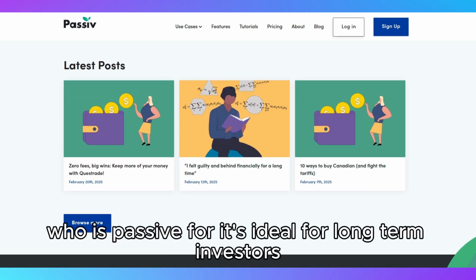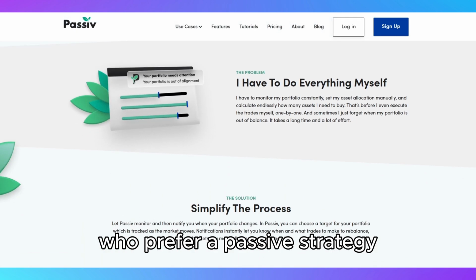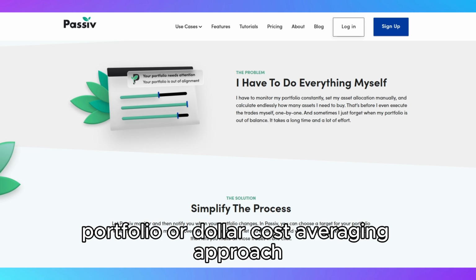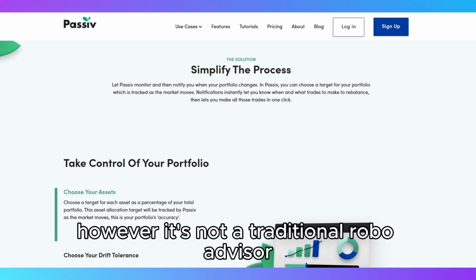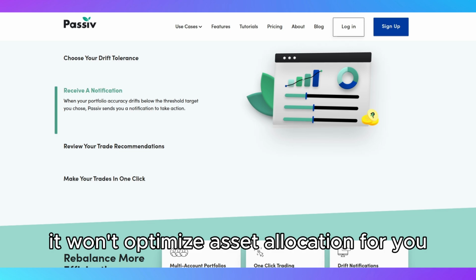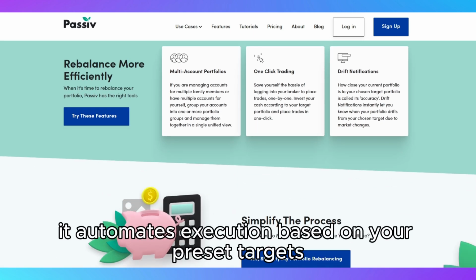Who is Passiv for? It's ideal for long-term investors who prefer a passive strategy but want to maintain flexibility. If you follow a model portfolio or dollar-cost averaging approach, Passiv eliminates the hassle of manual trades. However, it's not a traditional robo-advisor with AI-driven strategies. It won't optimize asset allocation for you. Instead, it automates execution based on your preset targets.